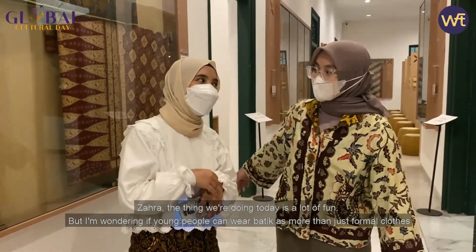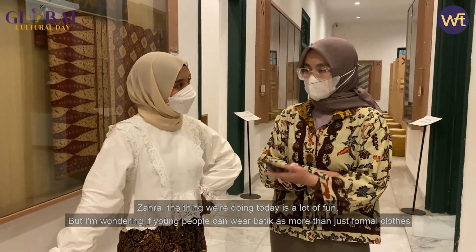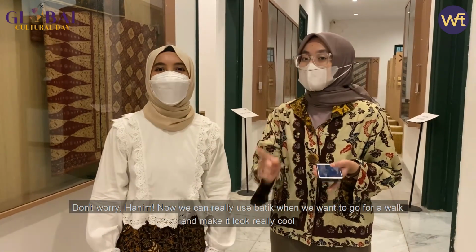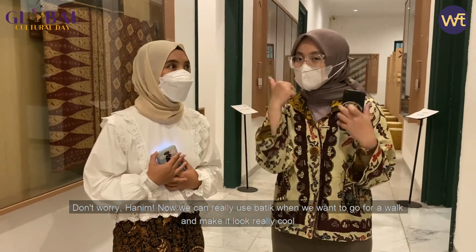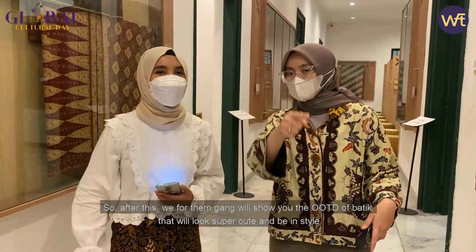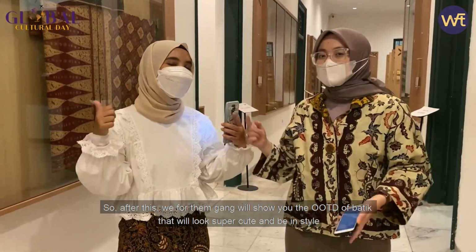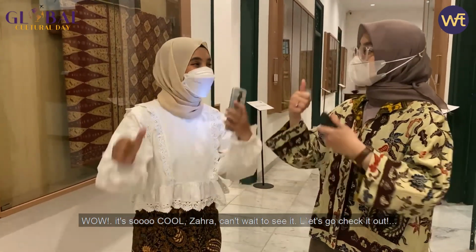The thing we're doing today is a lot of fun, but I'm wondering if young people can wear batik as more than just formal clothes. Don't worry, honey. Now, we can really use batik when we want to go hang out and make it look really cool. So, after this, We For Them gang will show you the OOTD of batik that will look super cute and be in style. Wow, it's so cool, Zahra. Can't wait to see it. Let's go check it out.